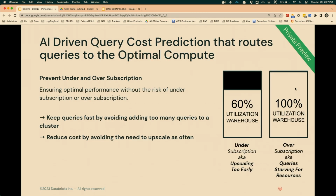Next is our AI-driven query cost prediction. This is a feature called adaptive routing. What this does is, at Databricks, we see lots of queries across a lot of customers, and we're able to predict better and better what a query is going to cost the computer to actually run. So this feature's main goal is to prevent undersubscription and oversubscription.